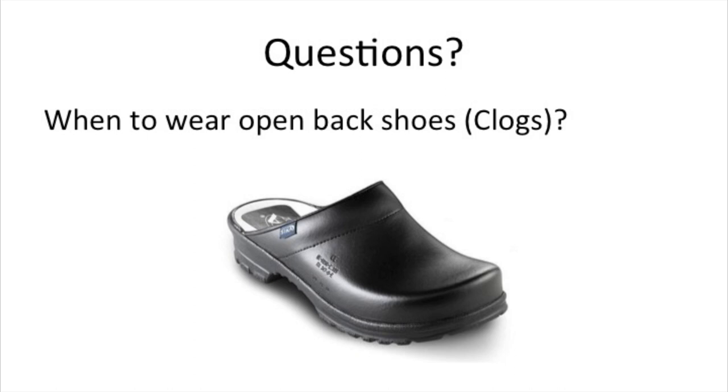The problem with wearing open back shoes all the time is that to keep the shoe on, what do you think your foot has to do? It has to work. Otherwise, it's going to come off. So to work, it tends to scrunch down the toes. If you wear an open back shoe for years and years, it's going to cause your toes to scrunch, and it's going to cause hammer toes.